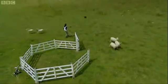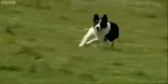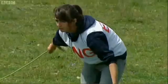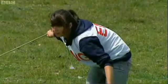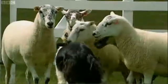Oh, what a disappointment. 2 round the back. In here, in here, in here. What a shame. She's calling the dog in. Out. She's got to regroup them. Stand there. Get up your feet. That is good now. If things go nice and calmly.